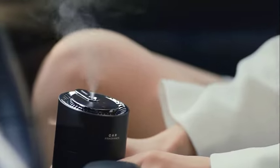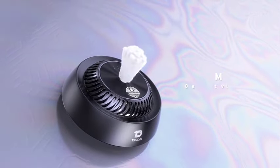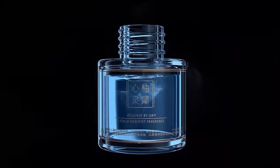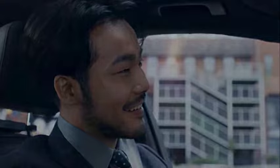Do you want to add a little extra zing to your car? If so, you'll love these 5 amazing car air freshener diffusers. Not only are they stylish and convenient, but they also add a nice burst of fragrance to your car's interior. Best of all, they're easy to use, just plug them in and click away.